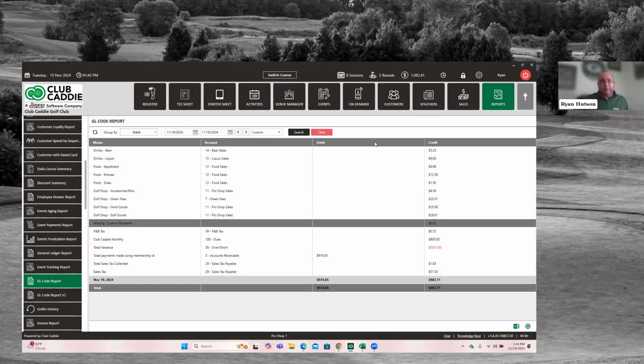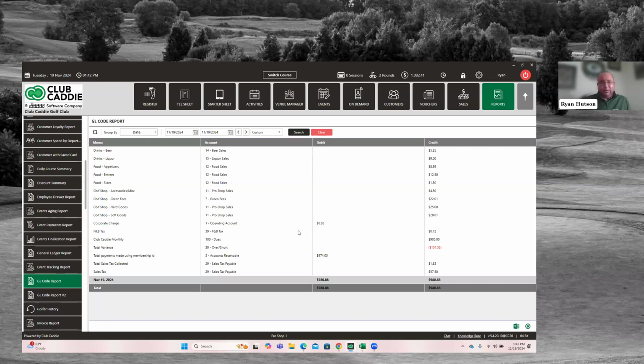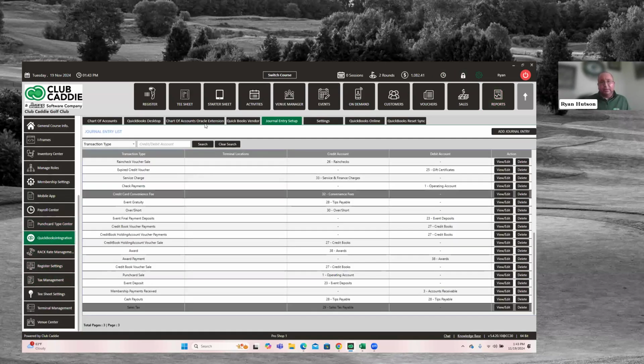And when we refresh here, now we've got that missing account where we've got that custom payment method mapped. And then in the lower right-hand corner, you can export this report to Excel if you wish. But the GL code report is an exact mirrored copy of what is going to be brought into your QuickBooks Online or your QuickBooks Desktop. Like I said, that is a key component. It can be exported to Excel through the settings and the QuickBooks integration.